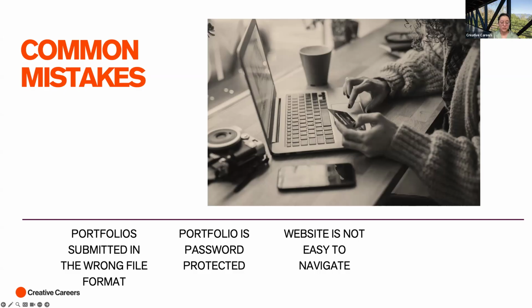Next is that a website is not easy to navigate. So you want to make sure you have appropriate headings for each of the tabs for your work, for your contact information, for your About Me, just so it's easy for employers to find the information that they're looking for. You want to make sure it's easy to navigate, it's clear which projects are in which section, and what process belongs to which project. You want to make it as easy as possible for reviewers to take a look at your website.